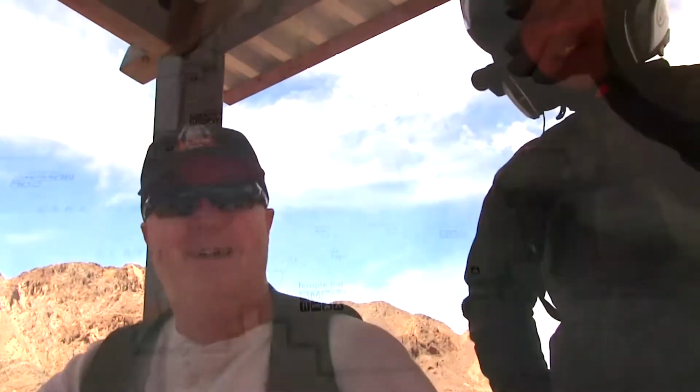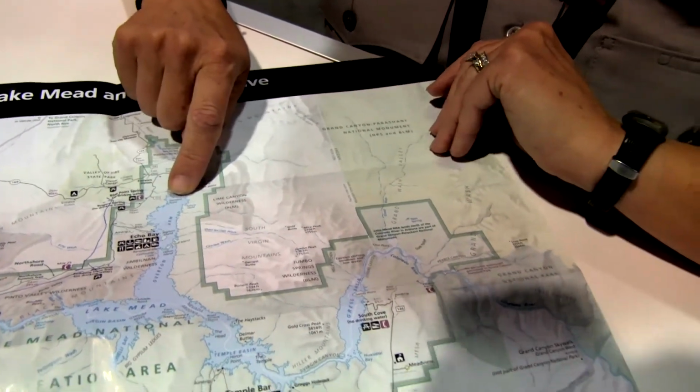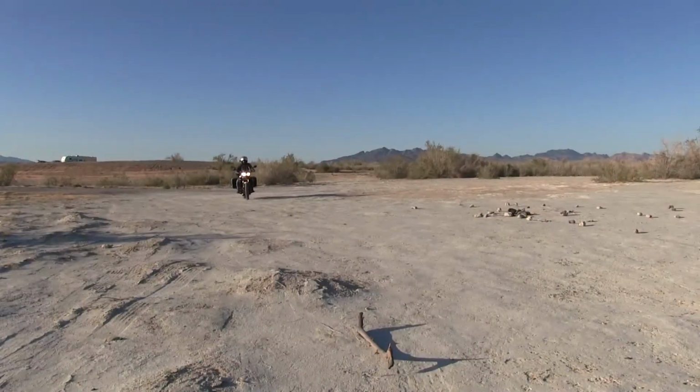And then from there, a great place to spend the night and to camp is right here at Stewart's Point.